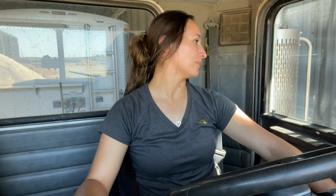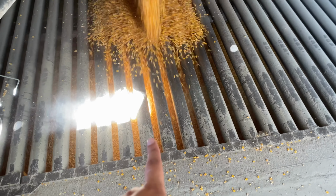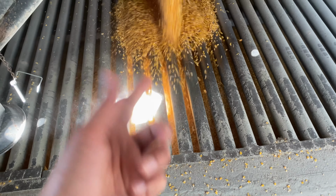So, anyways, we're gonna go watch the pit, make sure we don't make a mess and overflow the pit, basically. Because then we're gonna have to broom and shovel it in there. And it's kind of hot for that right now. We literally got done at the perfect time because it's barely gonna start getting pretty full.